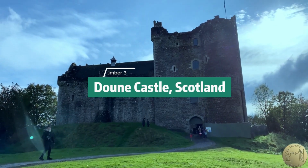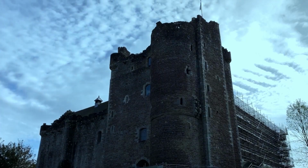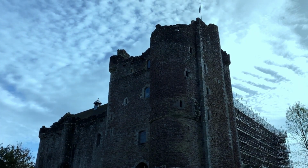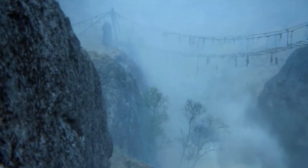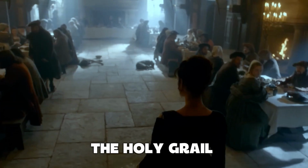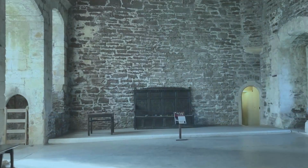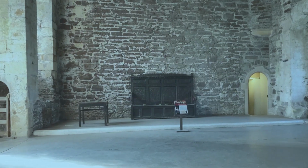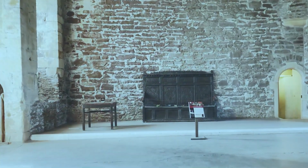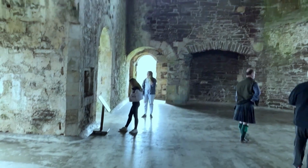Number 3. Dune Castle, Scotland. Dune Castle stands out for its ability to adapt to wildly different stories, serving as both the comedic backdrop for Monty Python and the Holy Grail, and the dramatic setting for Outlander's Castle Leoch. Its 14th century courtyard and unaltered stonework provide an authentic medieval environment. Changing eras is as simple as swapping out tapestries and props.